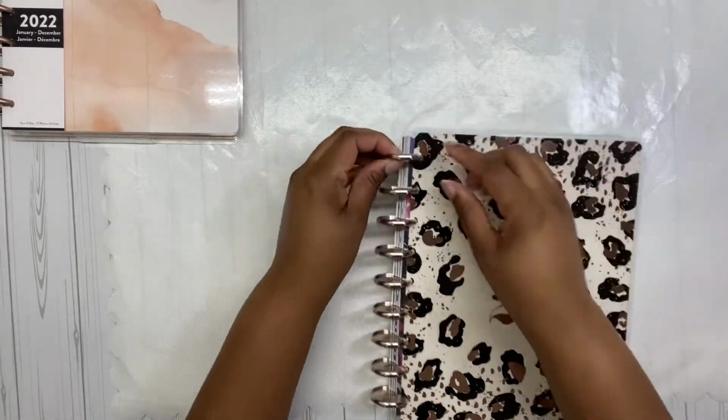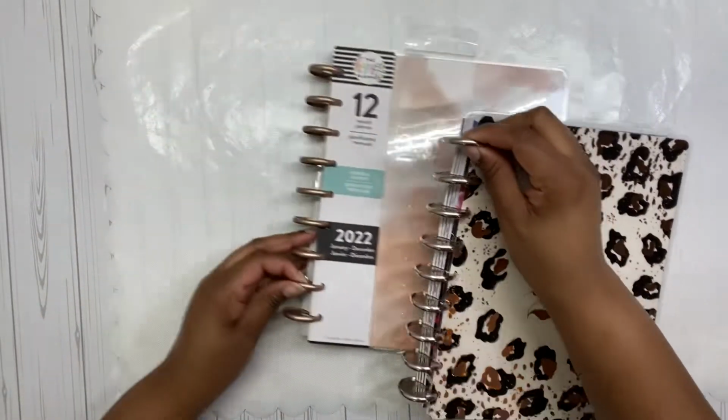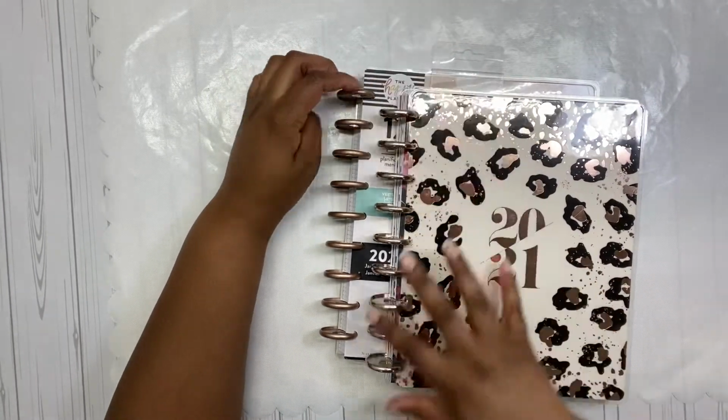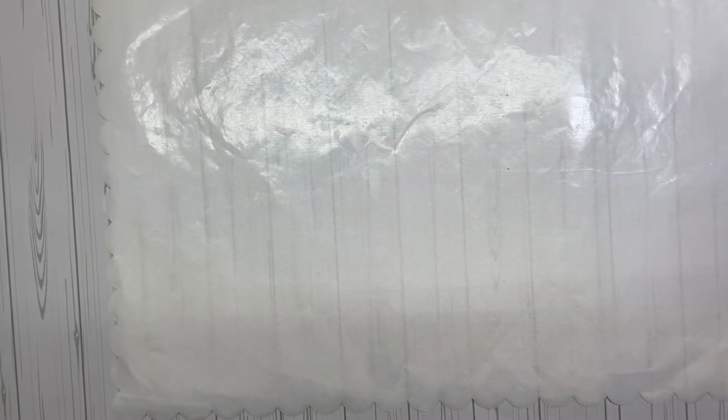But I will probably change these discs out because these are metal discs and these are plastic. So I'll probably put these discs on this planner. But enough about that. Let's get on to my favorite part of this haul, which is the paper.